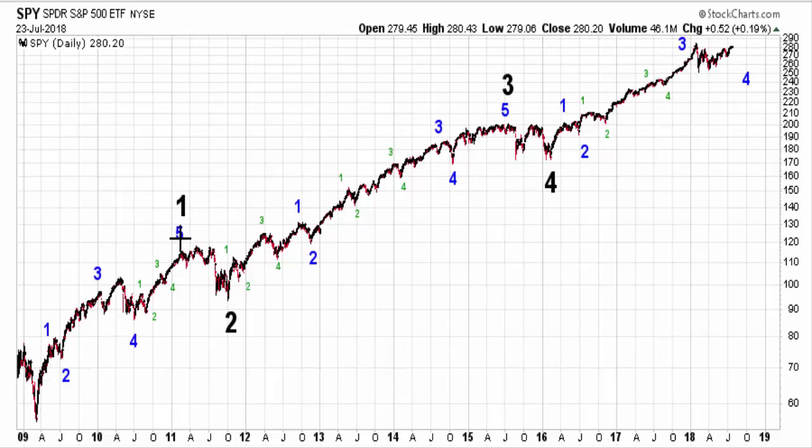But if you look at every one of the waves within this 5-wave advance, it is also a 5-wave move. So like I said, it applies on different time frames. This happens to be a really long-term 5-wave move when you look at the black 1, 2, 3, 4. But as you drill down, you can see the blue 1, 2, 3, 4, 5. There was a 5-wave move. It completed. There was a pullback.